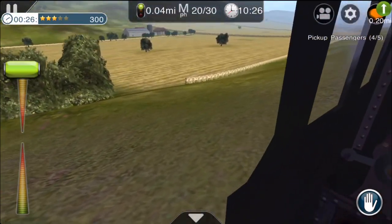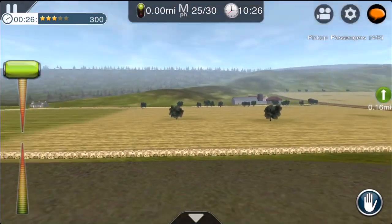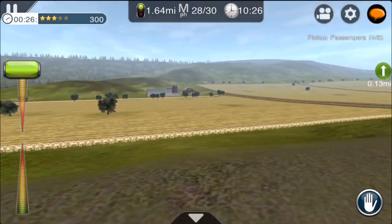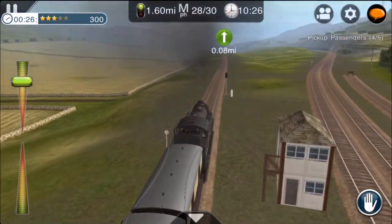Full speed. My god, look at this, my dude, just look at this. This is beautiful, my guys, isn't this beautiful? Look at that, look at this view in the tank engine. This is just a wonderful view for a train.